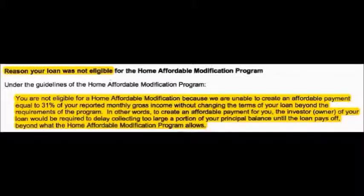investor owner of your loan would be required to delay collecting too large a portion of your principal balance until the loan pays off beyond what the Home Affordable Modification Program allows. So in other words, the investor of your loan wants their money paid back as quickly as possible, even if it means foreclosing on your home. Now, if you've seen some of our other stop foreclosure videos, then you already know that the bank that you're dealing with is not the ultimate decision maker.